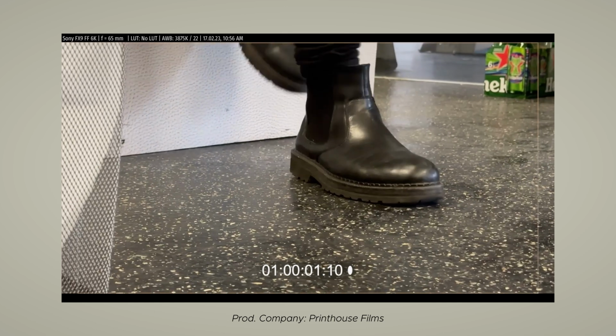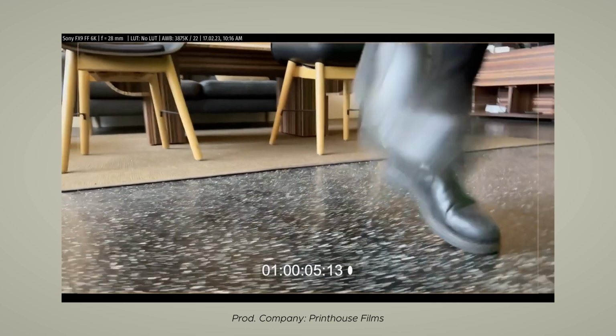Today we're going to talk about the power of the pre-edit and how this poorly shot smartphone footage was the foundation of a 30-second cinema commercial that looked something like this.